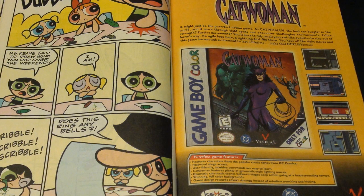There was apparently a Catwoman game for Game Boy Color, and once again, this is the year 2000, so we're talking 4 years before the Catwoman movie came out.